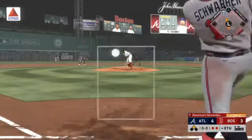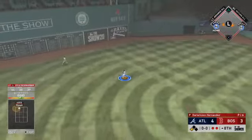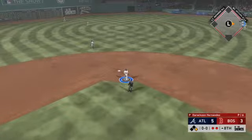Looking to keep this a 1-run game. The pitch into center field, and that's going to get down for a base hit. Acuna is on his way home. He'll score easily as they extend their lead to 2.